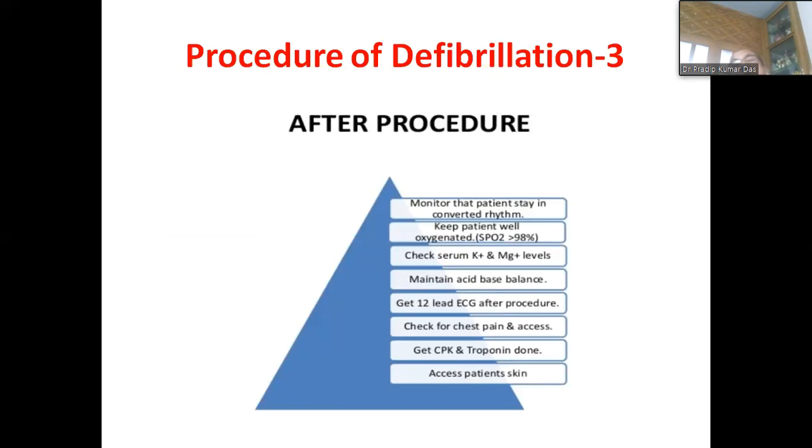There are some after-procedure steps. Without these, the total procedure will not be successful in many cases. Monitor that the patient stays in the converted rhythm. Keep the patient well oxygenated. Check serum potassium and magnesium levels. Maintain acid-base balance. Get a 12-lead ECG after the procedure. Check for chest pain. Get CPK and troponin done. Assess the patient's skin.